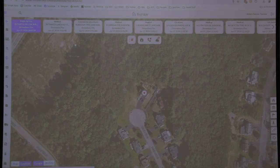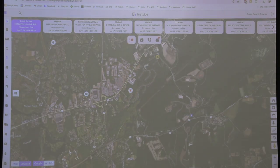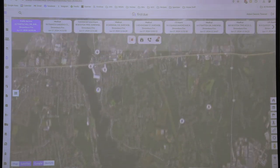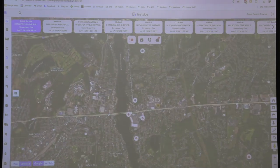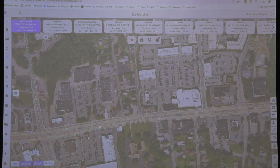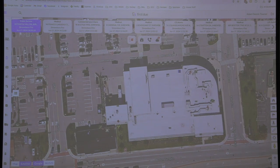So this is the system that we're using all the time. You can actually see up here, these are calls coming across that are happening in town. But let's look at how we use this, right? So here's a map of the town. It's all map-based. Let's look at how the fire department gathers information in pre-planning to be able to better serve the community and make everyone's life safer and better.